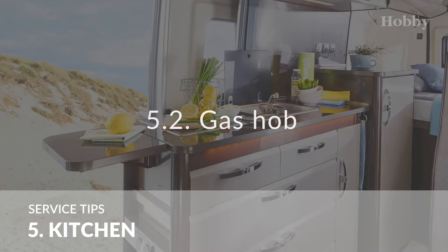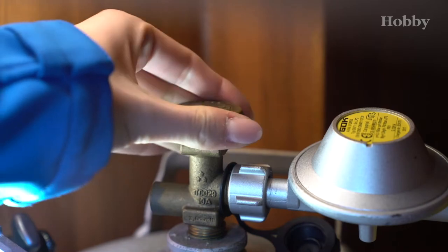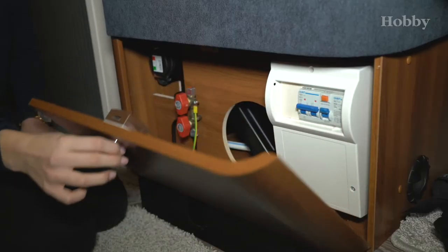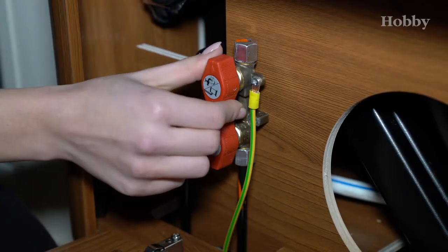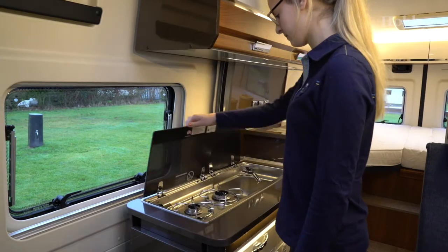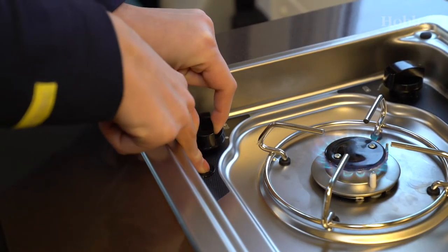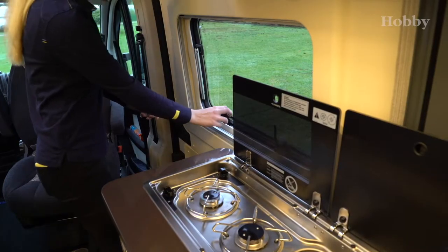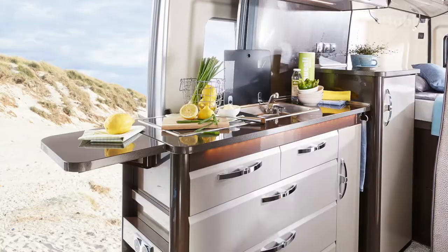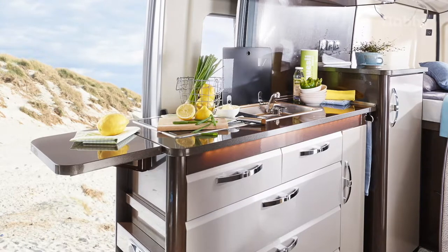Gas hub. Turn on the gas bottle before using the gas hub. Each individual gas device has its own clearly designated shut-off valve. Turn on the appropriate shut-off valve to supply gas. The flame of the hob has electric ignition, which is triggered by button. When cooking, ensure that there is a sufficient air supply by opening a window or the roof hatch. The power sockets above the hob should not be used whilst cooking.